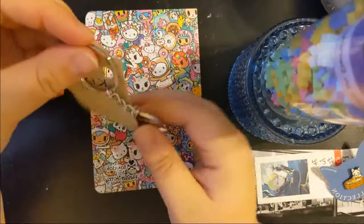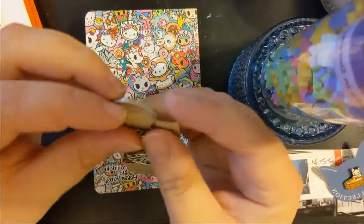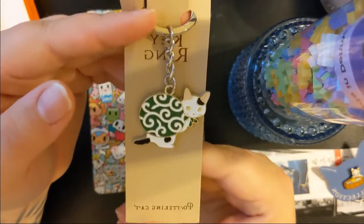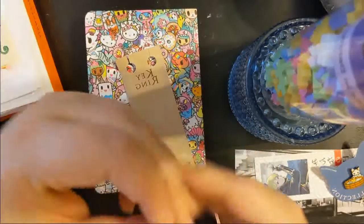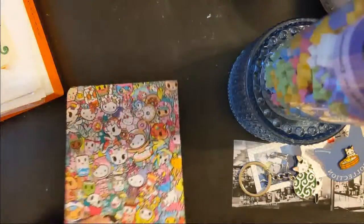I also picked up this key ring. My last key ring on my keys broke, and I don't usually have a whole bunch of stuff on my keys, but having a key ring is nice. So I went ahead and picked up one of these. I thought that was just adorable. And then the last thing I got from them was this notebook.